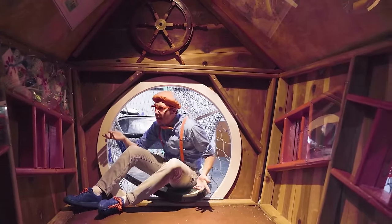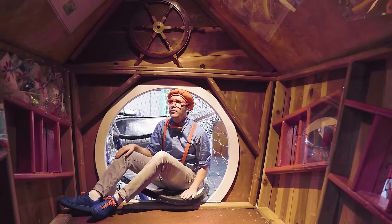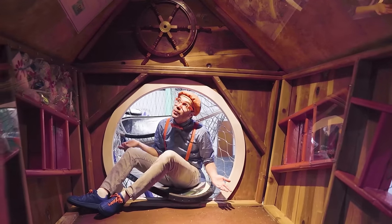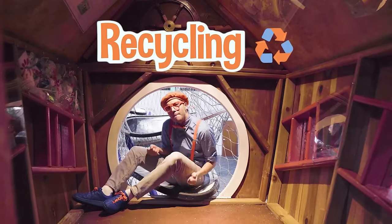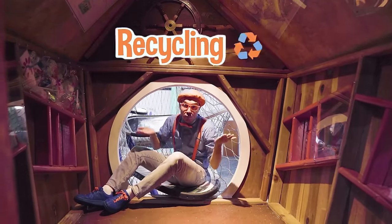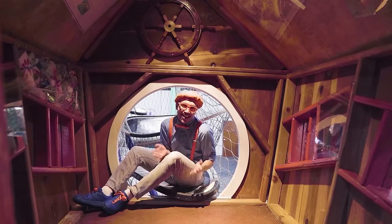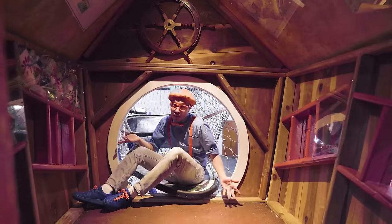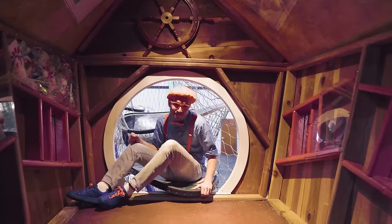Whoa, hey, it looks like there's a lot of types of trash in this treehouse. Huh, yeah, and it says over here, don't pollute. Have you ever heard of recycling? Yeah, it's really good because recycling helps to take care of the animals that live in the ocean and on land. If you ever have trash, make sure it goes in the recycling bin or a trash can and not in the water.